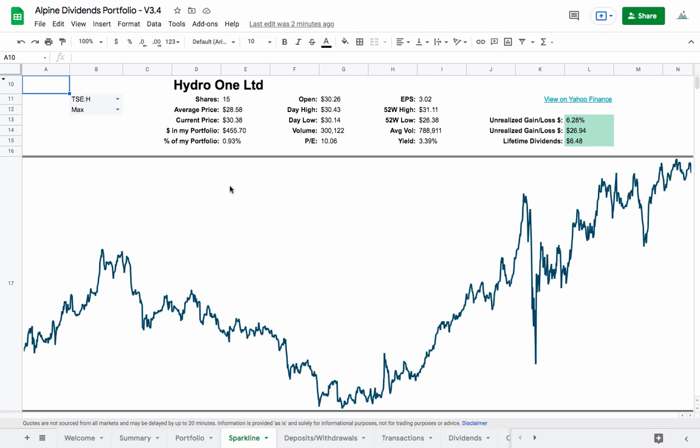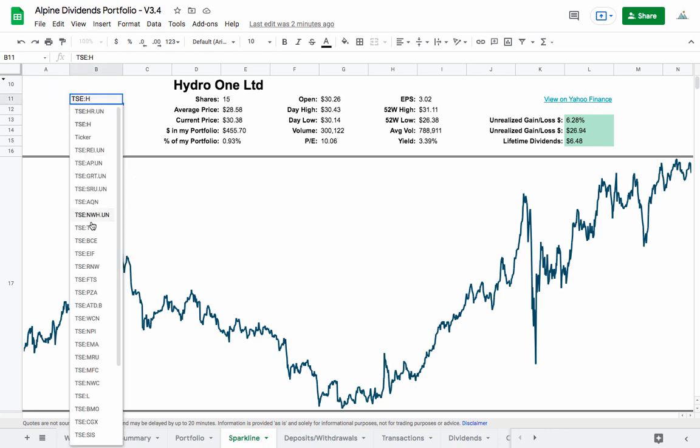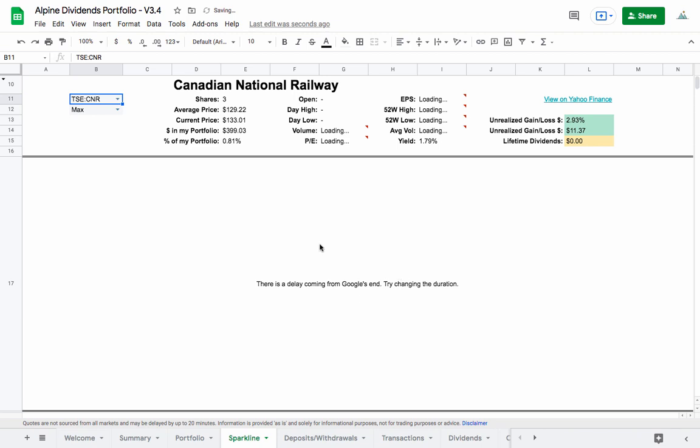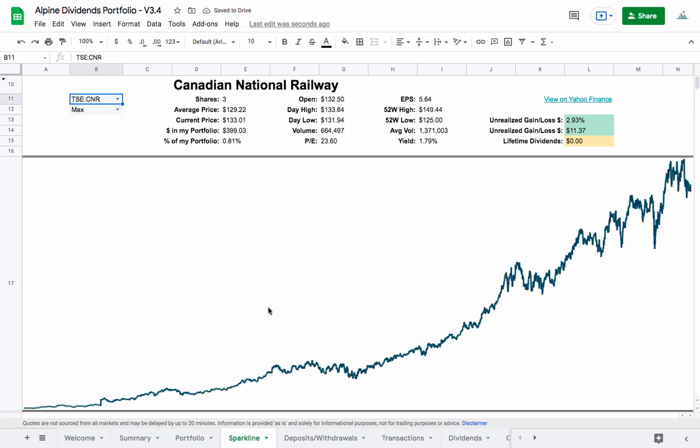So when we look at the spark line, this information is usually available in your broker, including Wealthsimple Trade, but I also like having it in the spreadsheet as well, just so I don't have to switch windows to check it out. But basically, looking at Canadian National Railway first, they're going to be down here. You can see in their all-time, they have some solid growth in the last year or so. They're actually down a little bit.